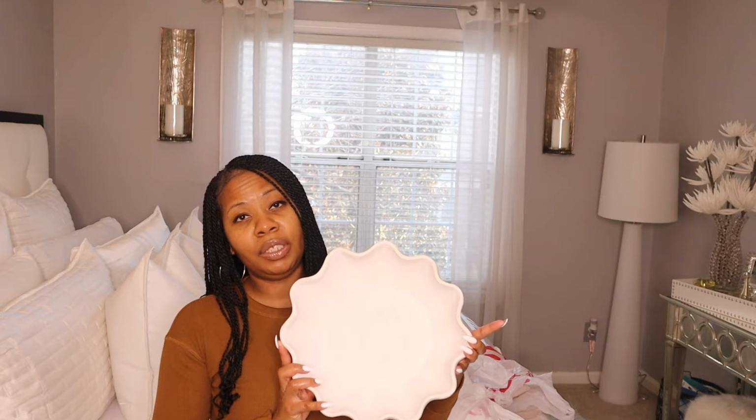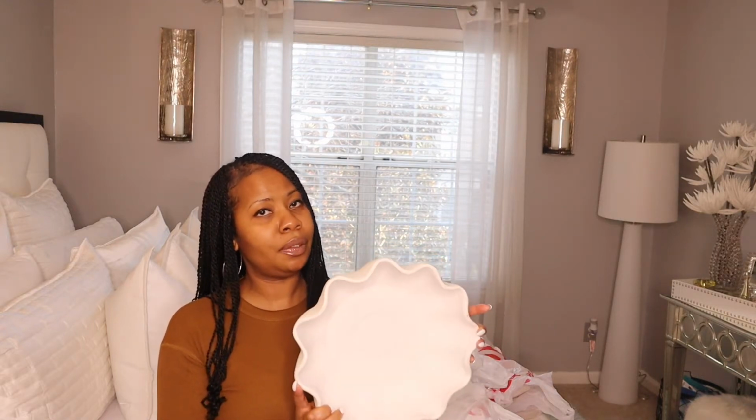I more so wanted to show you how to update a console space, especially using items from Target that I purchased. But I ran across a few more things that I could not leave at the store and wanted to show you some of my finds and make it look pretty high-end and luxe just using Target items. If you're able to catch my last haul, this is the bowl that I just recently purchased from Target, and I will be showing you how to style this later on in the video.